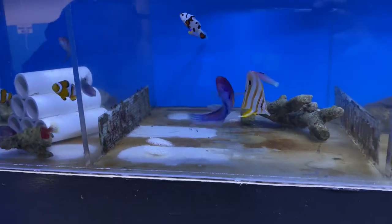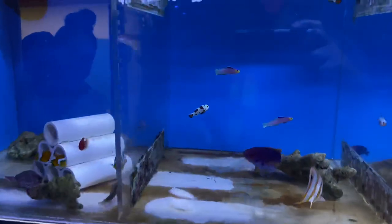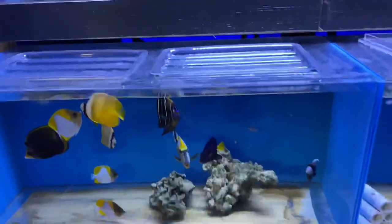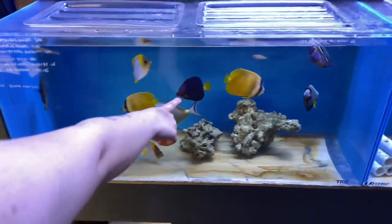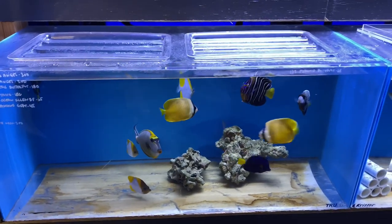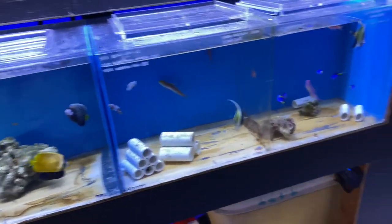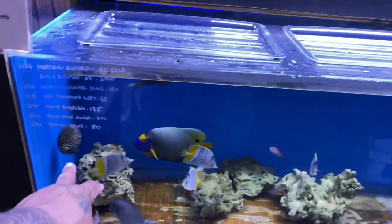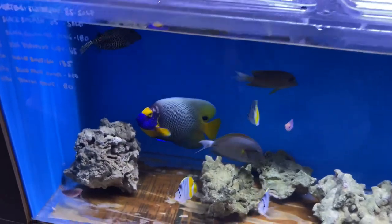You see that mocha storm clown right there? Beautiful mocha storm clown. They have the copper band butterfly right there. Down below, they have some other butterfly fish that I have never seen. They have the purple tang right there. I think he was like $200. Beautiful fish. And if you notice, their tanks are very clear. I don't have any complaints at all with the health of these fish.